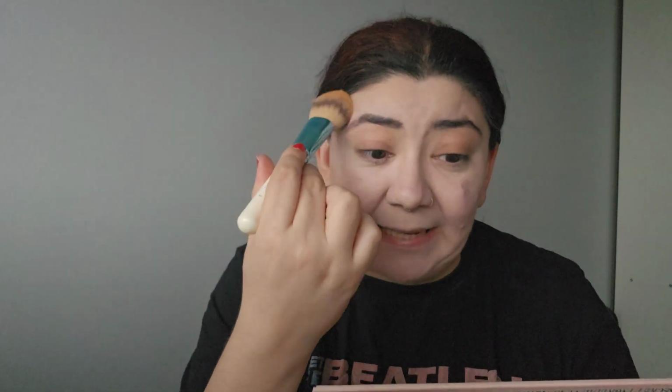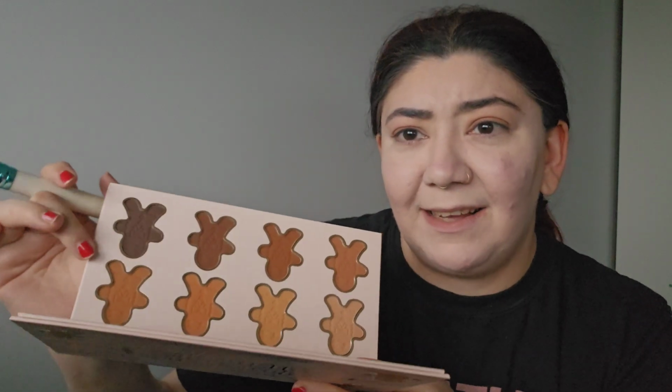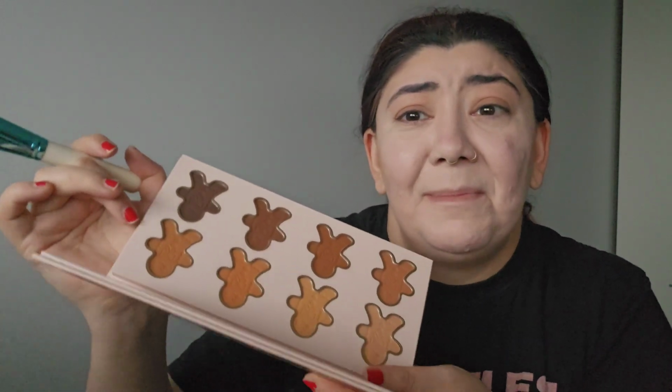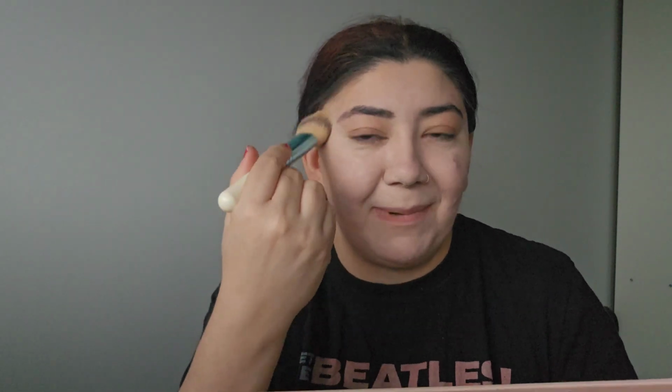Okay, I'm just gonna slowly tap it and brush it in, because it is gonna be a tad orange. I might have to add one of these latest shades, not obviously that one, but one of these ones, because it's just a tad orange. So let's blend this in. Okay, I've not gone too heavy, so that's fine.